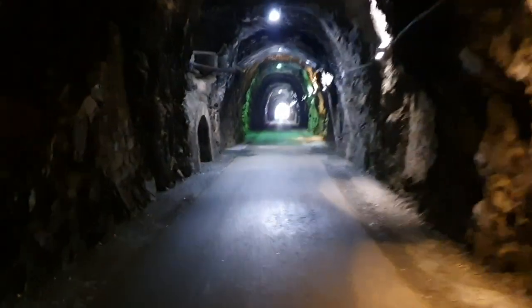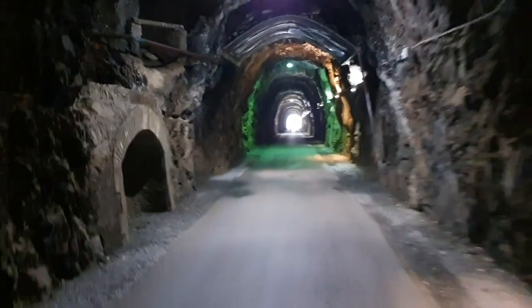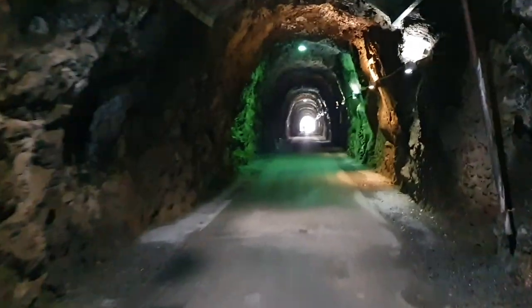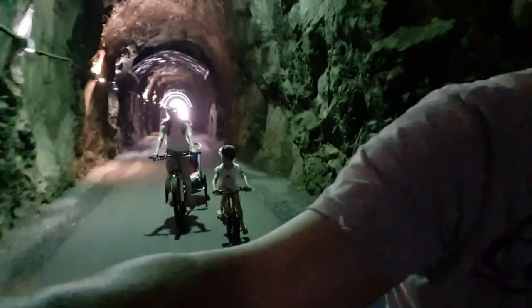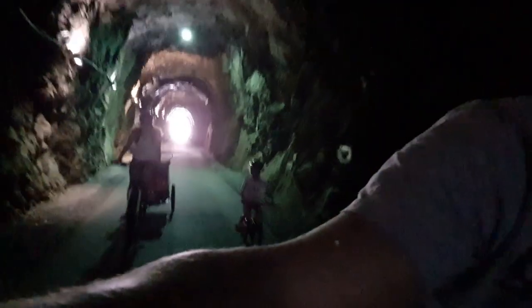Oh, well, inside the tunnel, it's cool. It's really nice and cool, and you get the occasional drip of water. Oh, come on, come the other way. We should have our lights on.